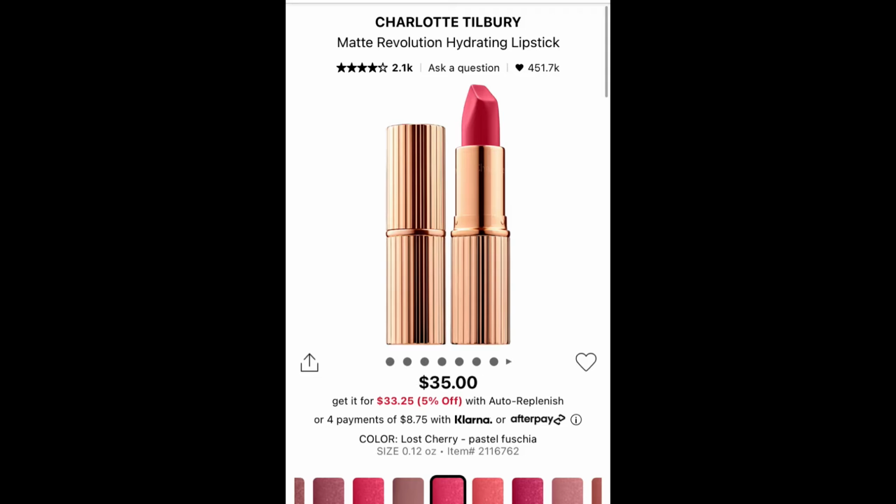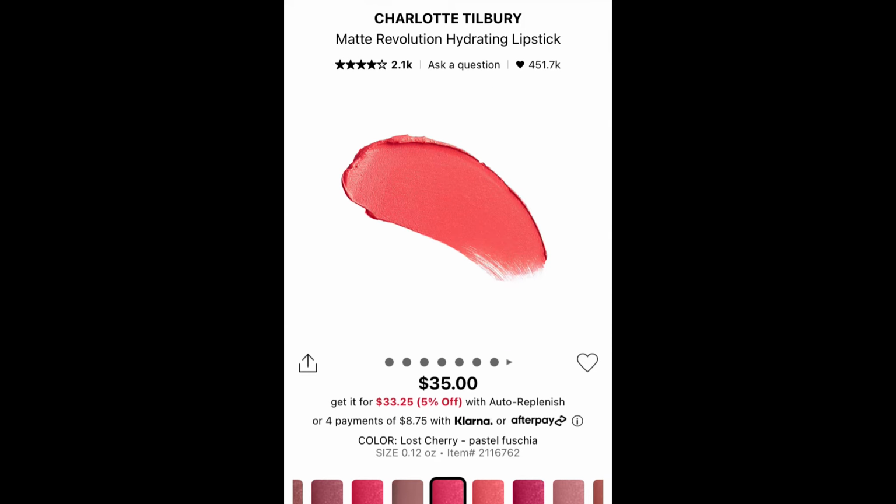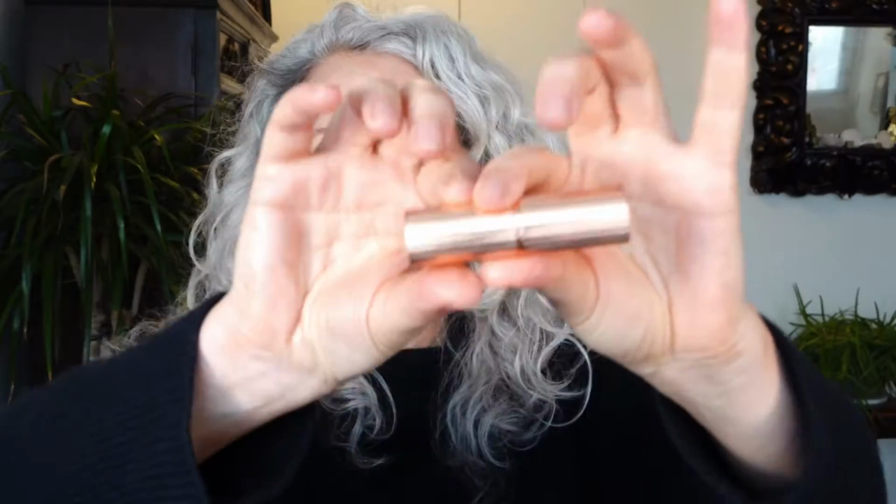Finally, one of my favorite things to wear on vacation is a bold lip. For this trip, my go-to lipstick is the new to the market, I think, Charlotte Tilbury's Matte Revolution Hydrating Lipstick in the color Lost Cherry, which is described as a pastel fuchsia. This is my first Charlotte Tilbury lipstick. I know I'm late to the party.